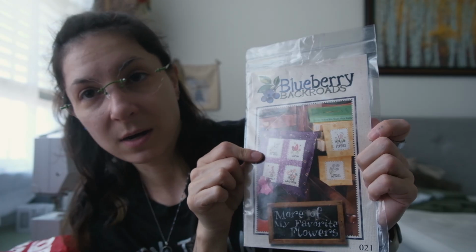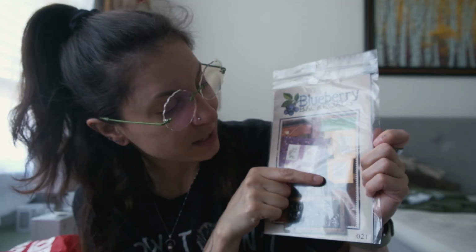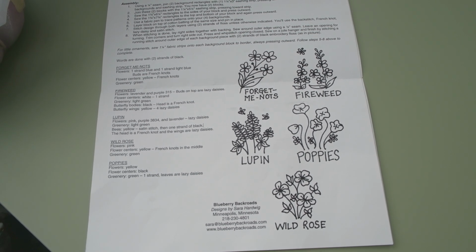I don't know if this is like a hanging sign. I'm not really sure, but I really liked the flowers on it, so that's why I got it. They have forget-me-nots. This one is fireweed, which is awesome. So cool. I've never seen a fireweed embroidery pattern. Wild rose, lupin, poppies. I'll open it up and see what's inside because I don't really know. So it's really just the instructions and the pattern pieces right here.